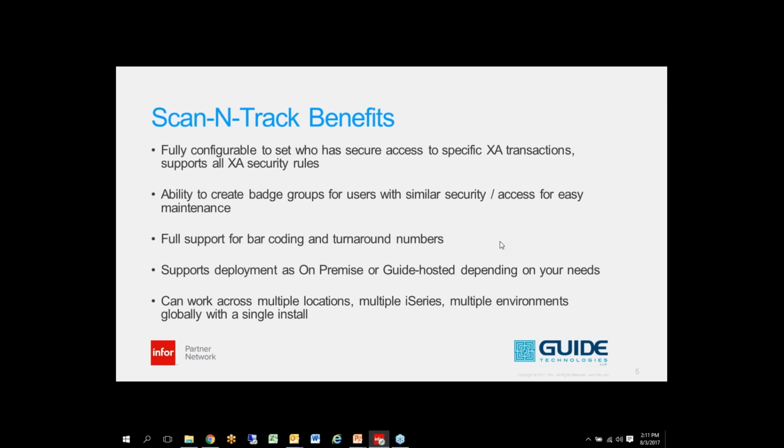You can have multiple locations, physical locations, multiple iSeries, multiple environments, XA environments within an iSeries, and they can all be configured with a single install of the Scan and Track platform and managed centrally. But then you can control who has access to what environments and what transactions through the administrative panel within Scan and Track.